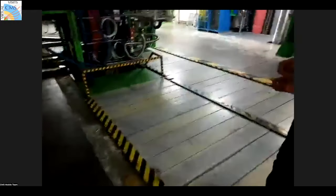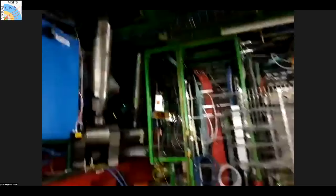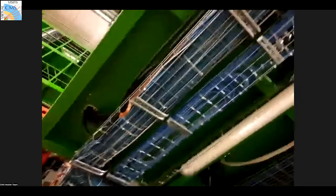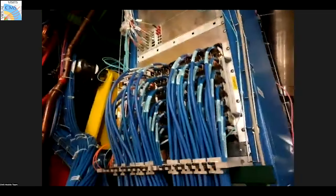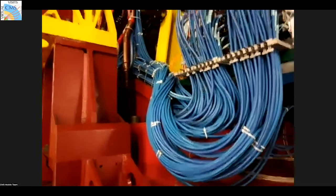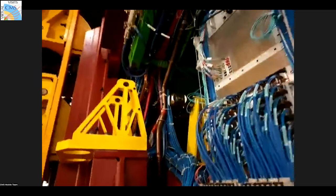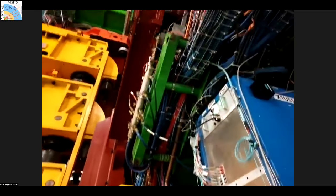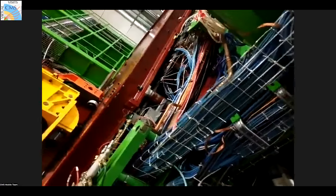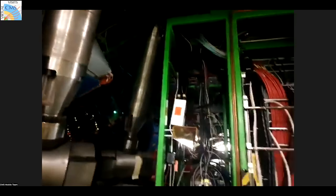Now you see, you have seen the experiment, but below the experiment, you can see different wires. These wires are low voltage, high voltage. All these electrical connections from the service cavern to the experimental cavern are done through these cables. These detectors work majorly on the principle of ionization as well as scintillation. To operate these detectors, we need low voltage, high voltage, and also the electronics, like the electronics in the CPUs of a computer, which you have to cool. In a CPU you have a fan which cools down the electronics.